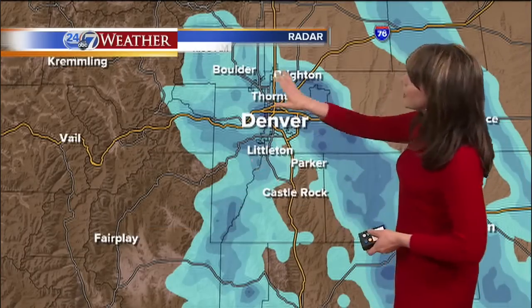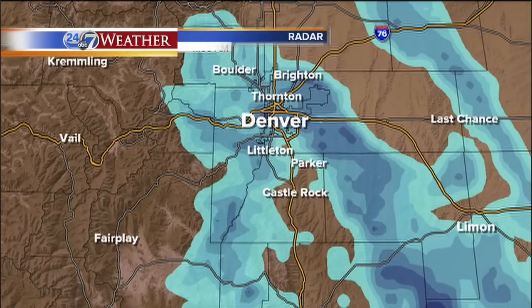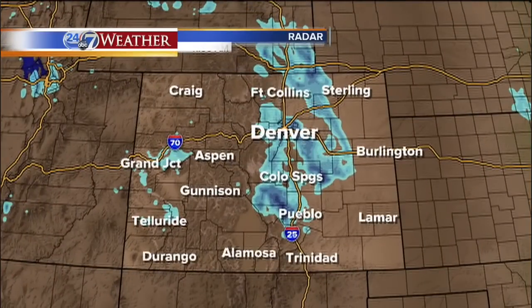You can see a big blue blob all over the Denver metro area right here. And I'm going to widen this out. I want to show you exactly where we're seeing the snow around the Front Range and the metro area right now. So here's the big wide view. You can see a little bit of the action over in the Grand Junction area, off to the west of Aspen along I-70. That area is under a winter storm warning, and they could be looking at possibly about a foot of snow when this is all said and done.